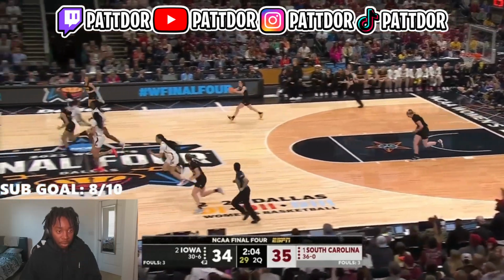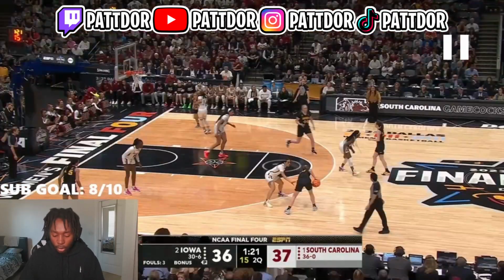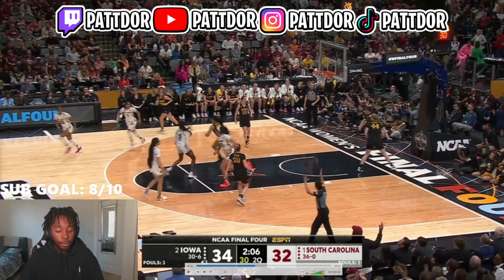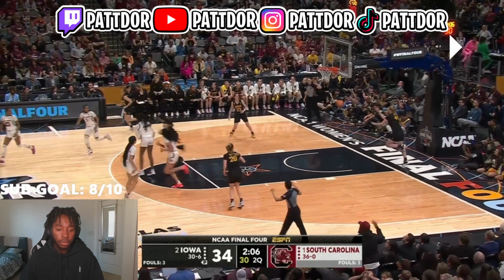Boom, another quick fire. Peep this though. The player that got the bucket, 45 right here. At this point, she's furthest back from the other rim in comparison to all the other defenders. Maybe she's even with Cardoso, but for the most part, she's furthest back from the rim they're trying to score on. But peep this.